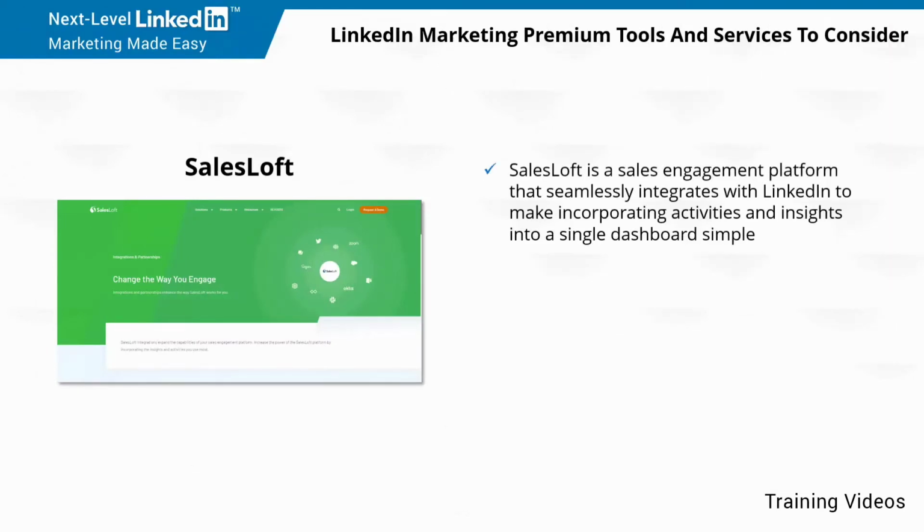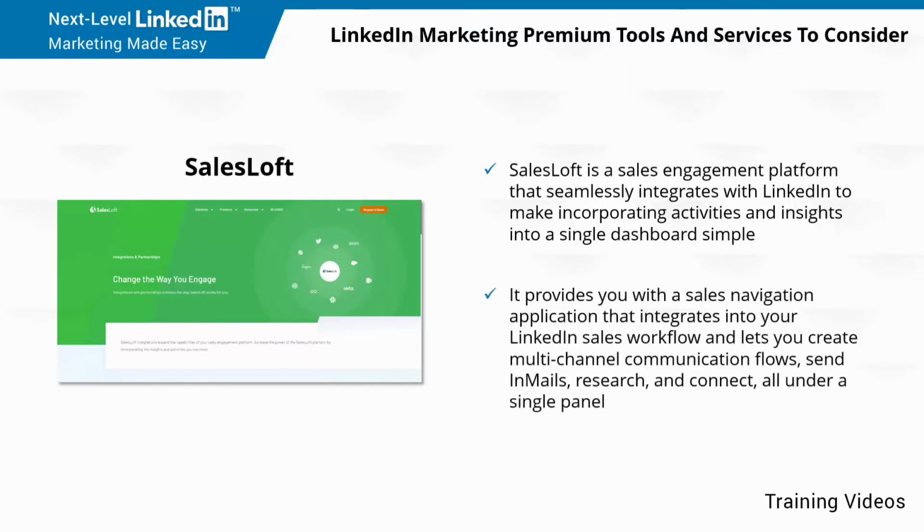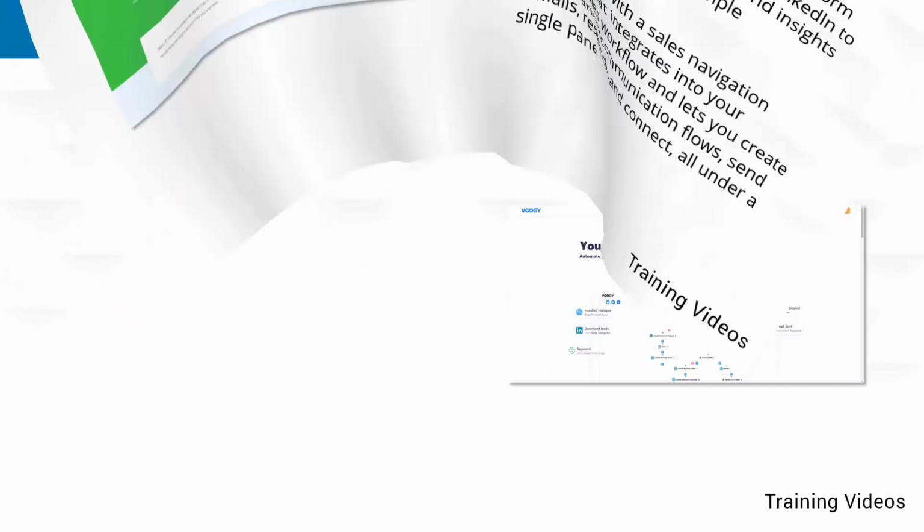SalesLoft. SalesLoft is a sales engagement platform that seamlessly integrates with LinkedIn to make incorporating activities and insights into a single dashboard simple. It provides you with a sales navigation application that integrates into your LinkedIn sales workflow and lets you create multi-channel communication flows, send emails, research, and connect all under a single panel.